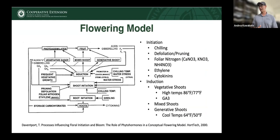a diagram of what's physiologically going on within that mango plant and some of the stimulus that occur on the plant itself to either initiate flowering, whether it's chilling, defoliation, pruning, applications of nitrogen fertilizers, ethylene, cytokinins, and then the induction of flower production or vegetative shoot production. So there's different physiological processes within the plant that happen in response to some of these outside or inside stimulus. So one of the things that I pulled out of this chart was the use of gibberellic acid.